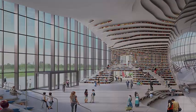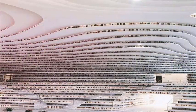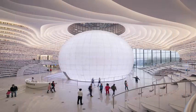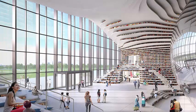For comparison, the main branch of the New York Public Library had an estimated 2.5 million books, from a 2015 audit. The huge design project was led by the Dutch design firm MVRDV in collaboration with local architects of the Institute of Design and Urban Planning of Tianjin. It was completed in just 3 years and is MVRDV's fastest completed project to date.